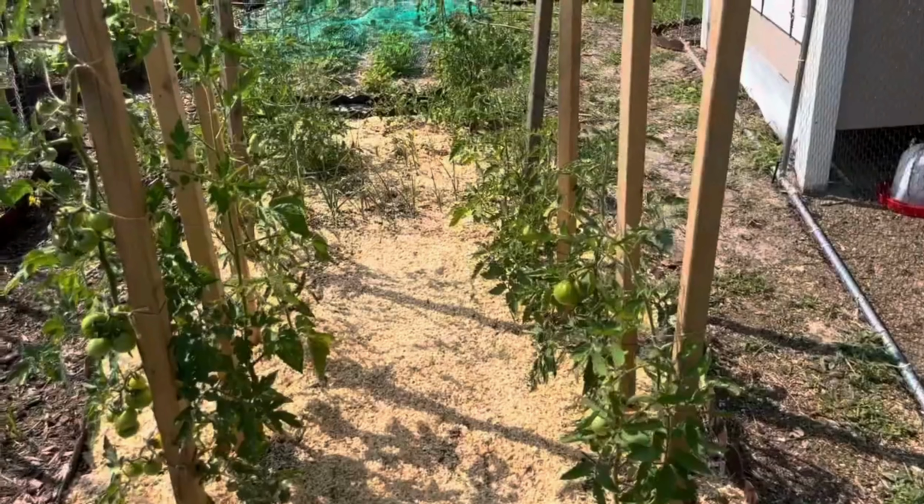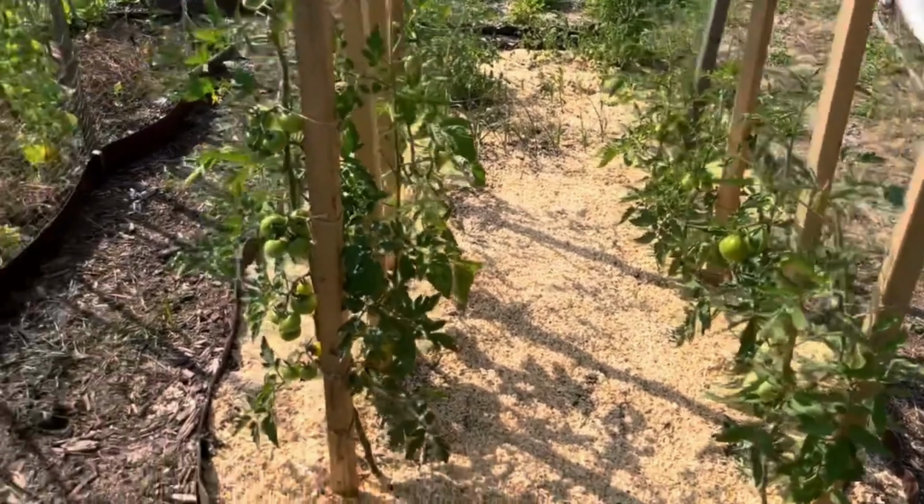In 2023, I introduced you to pine shavings as my favorite mulch for the vegetable garden. And in that 2023 garden, I put pine shavings everywhere. I've learned a whole lot since then, and I've done a lot of experimenting. Today, I want to answer the question, is pine shavings still my favorite mulch in 2025?